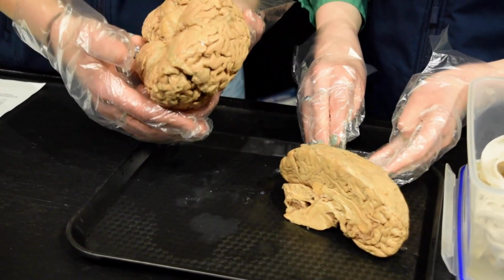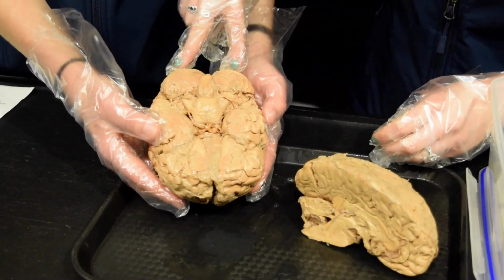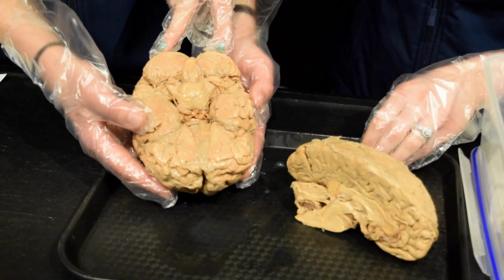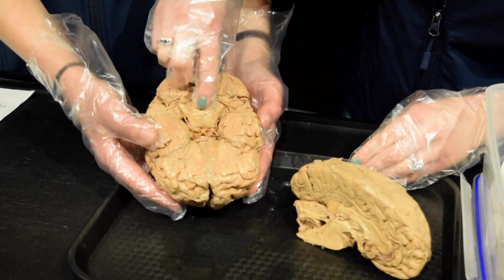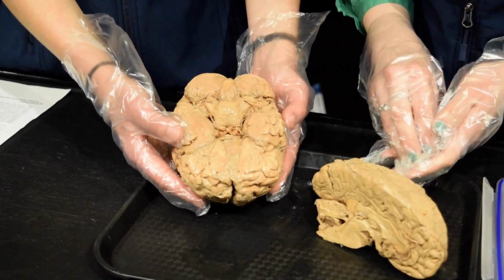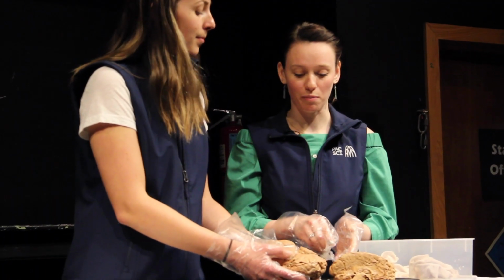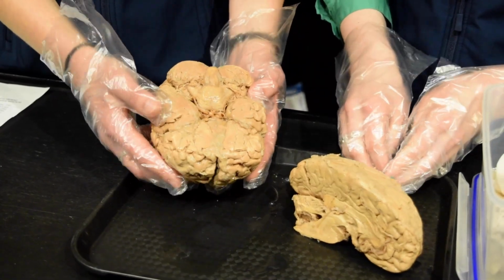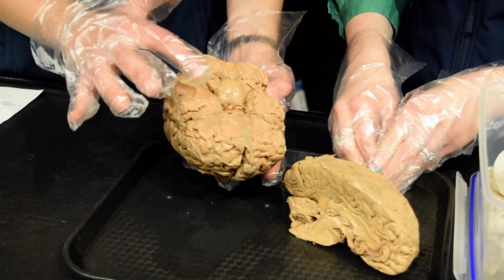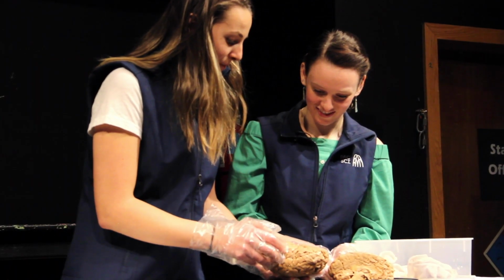Very cool. Lindsay, what happens if we turn the brain over? What could we find over here? Good question, Becky. This is our cerebellum right here. This is where most of our balance comes from. But in this part here is also where our eyes and our optic nerve connect to our brain, as well as our sense of smell. So our olfactory nerve, our sense of smell, is there as well. Exactly. That is very cool.